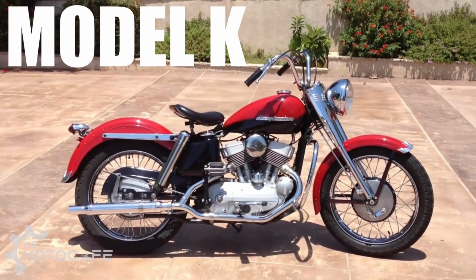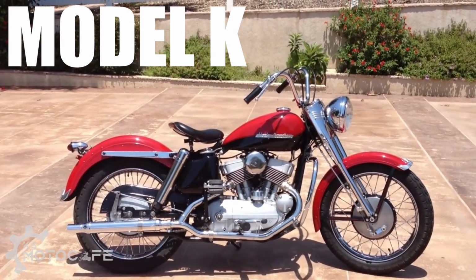And I want to say the first Sportster design kind of came in the late 50s when Harley Davidson had the K models. And I'm going to go into a little bit of detail on the history of the Sportster in a different episode, but for this one I'll just touch on a little bit of the design.